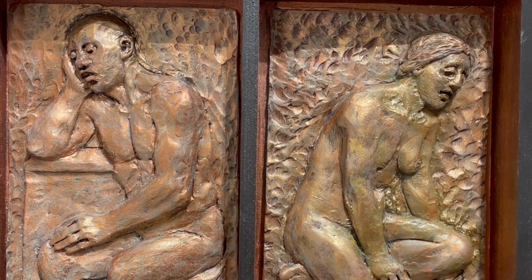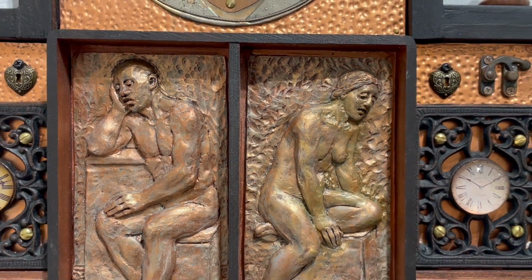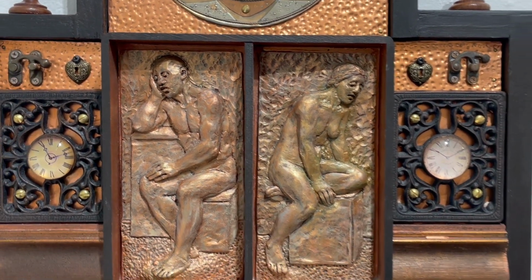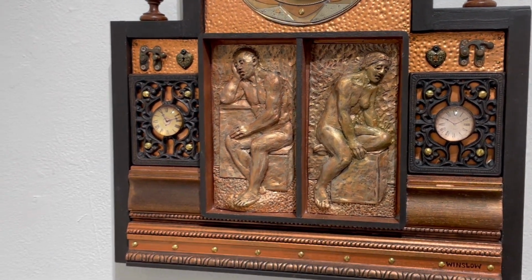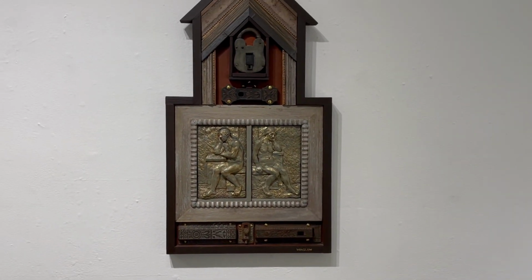And also, I love the idea of taking discarded objects and being able to rechannel them into a work of art and give them a new sense of purpose.